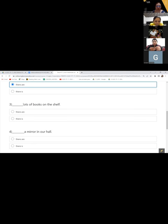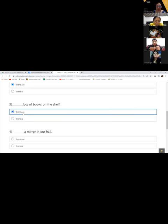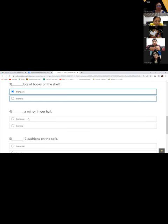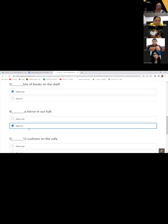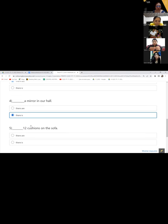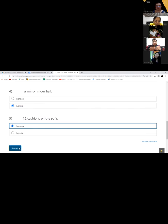Number three, lots of books on the shelf. Bastante libros. There are. Exactly. There are lots of books. Number four, a mirror in our hall. There is. Exactly. No, only one, right? There is a mirror in our hall. Number five, 12 cushions on the sofa. There are. Correct. There are 12 cushions on the sofa.